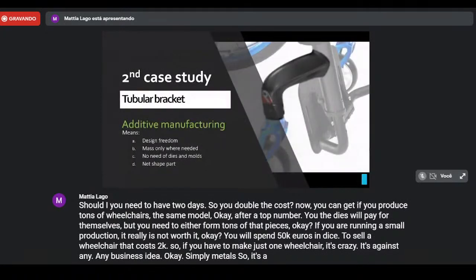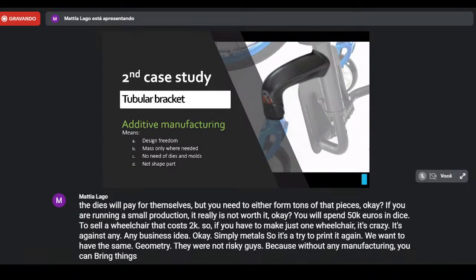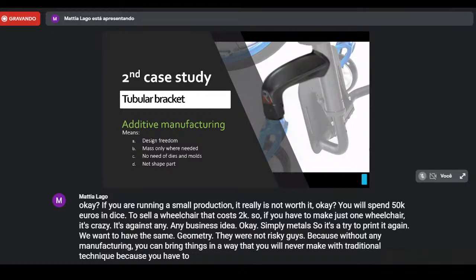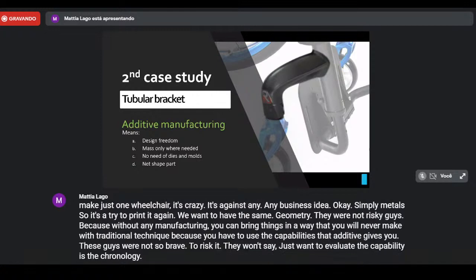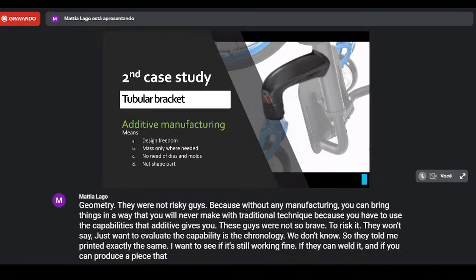So I say, try to print it. Again, we want to have the same geometry. They were not risky guys, because with additive manufacturing, you can print things in a way that you will never make with traditional techniques, because you have to use the capabilities that additive gives you. These guys were not so brave to risk it. They want to say, I just want to evaluate the capability of this technology. We don't know. So they told me, print it exactly the same. I want to see if it's still working fine, if I can weld it, and if you can produce a piece that maybe is lighter.